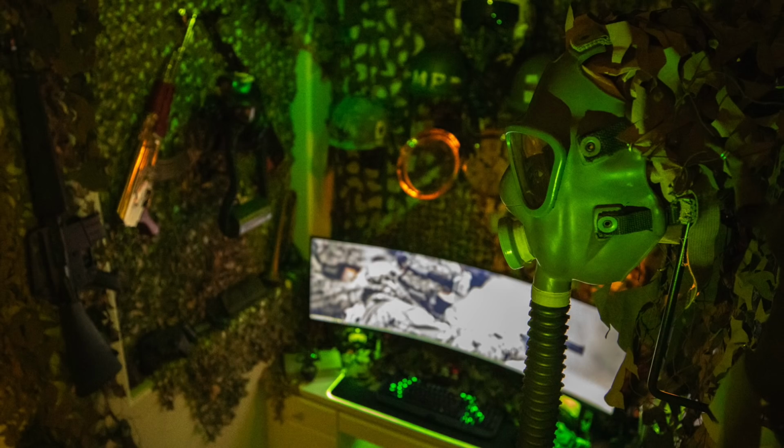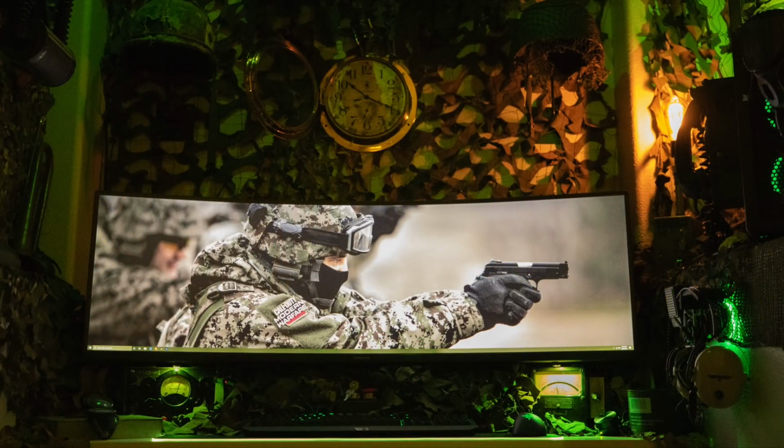There's just no BS going on here. When he sits down to game, he is 100% locked in. And again, it's the dedication here. You love to see it. For the display, it is, yet again, the Samsung CRG90, another 49-inch ultra-wide. I don't plan this, it just happens.